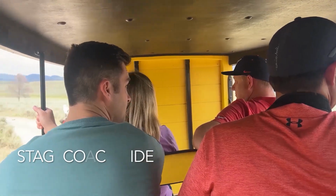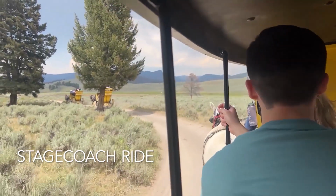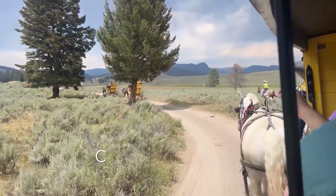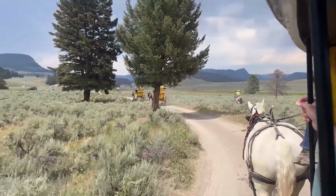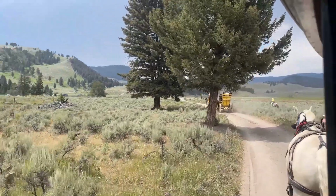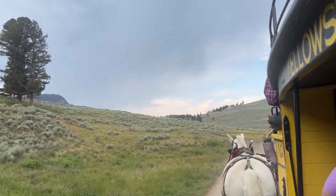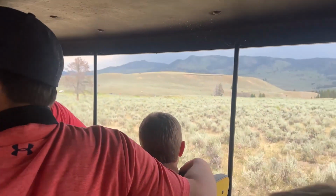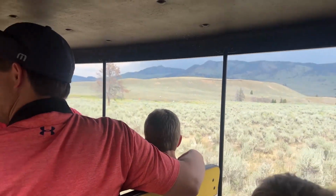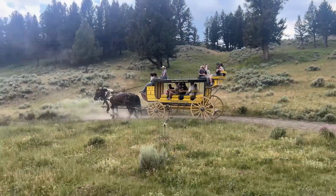This was a cool little stagecoach ride we took. This was the end of the day up towards Lamar Valley. My father-in-law's always wanted to do this. This is a treat. They paid for this for us, and really fun to do. Stagecoaches that replicated, I think, stagecoaches that were in the 1920s. The cool part about this was just the tour on a stagecoach, and then halfway through they stop you and give you a little quiz and information about Yellowstone, how it got its name, why it was preserved, things like that. Pretty cool. Again, Yellowstone's only about 45 minutes from Island Park.